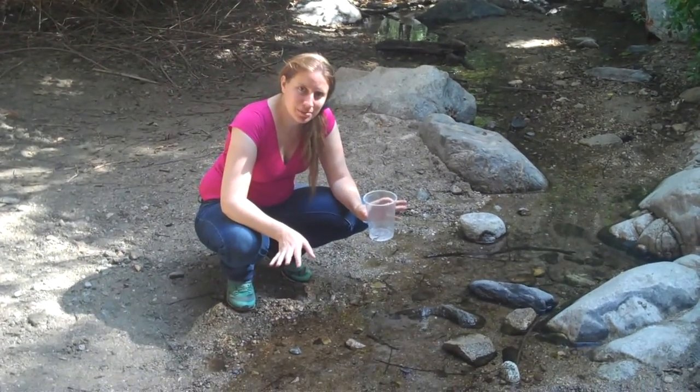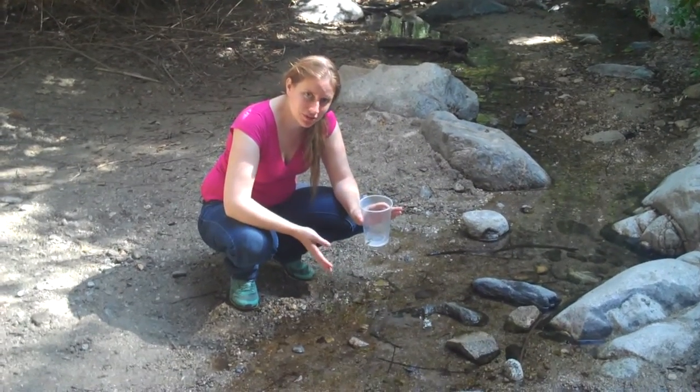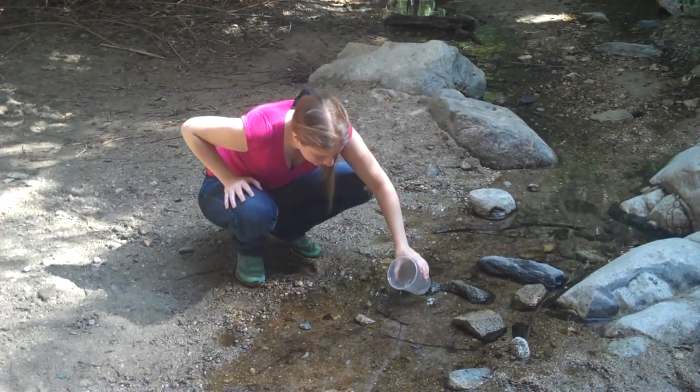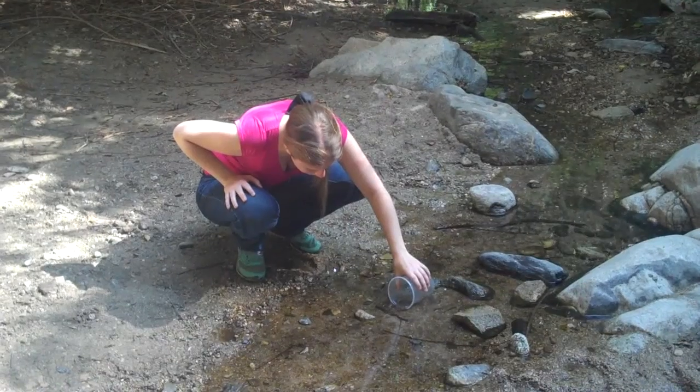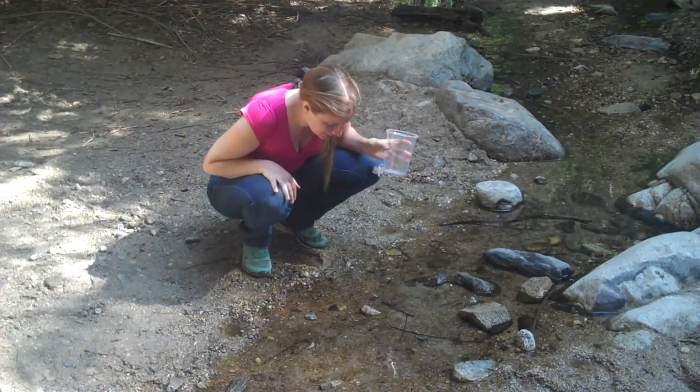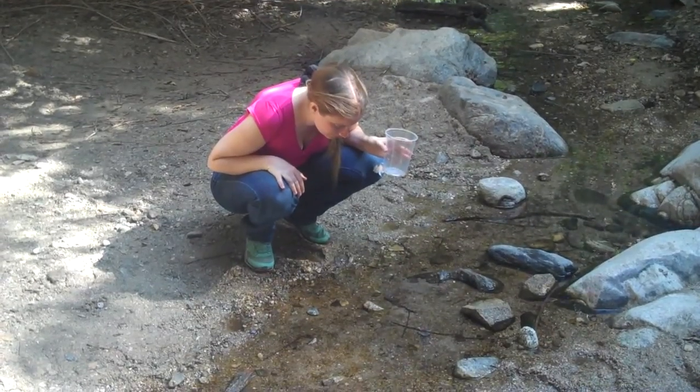And if you're catching amphibians, try to put them back as close to where you found them as possible, because you never know what their territories are like. Let's go a little further down the river and see what these tadpoles are going to turn into.